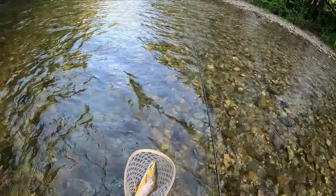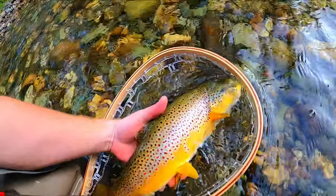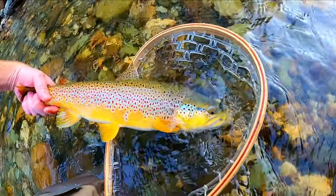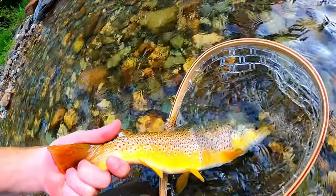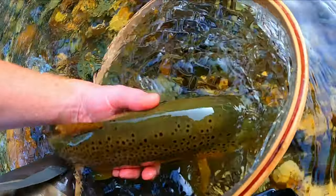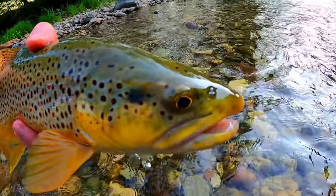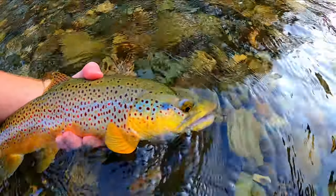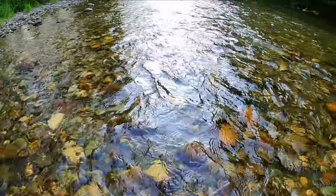I gotta somehow get this drone out of the air. Wow, I mean, look at this one. That is another unbelievable trout. That one's probably all of, what, 17? Even better color. Nice male. Wow, all right, he's nice and healthy. We'll get him back in. Wow. That's awesome. Cool.